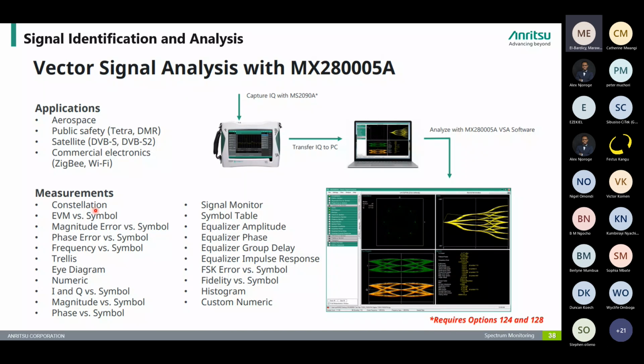And the way that it works is that you would connect the IQ enabled device to the PC. The IQ data would be transferred to the PC, and then the software would take in this data and open up a whole other vector signal analysis capabilities on the device.